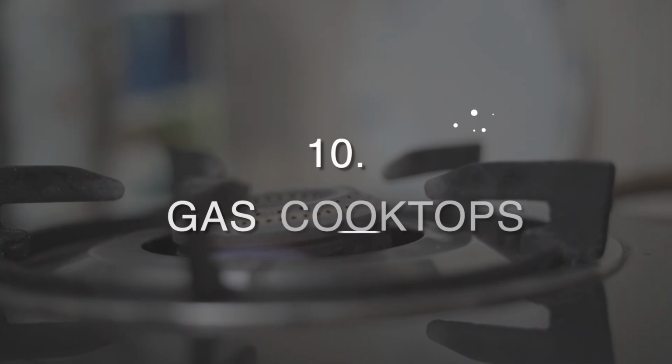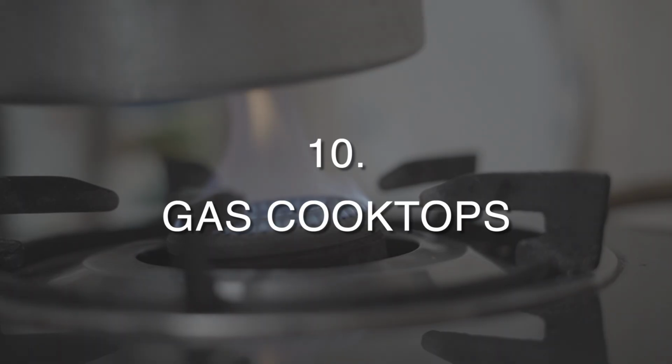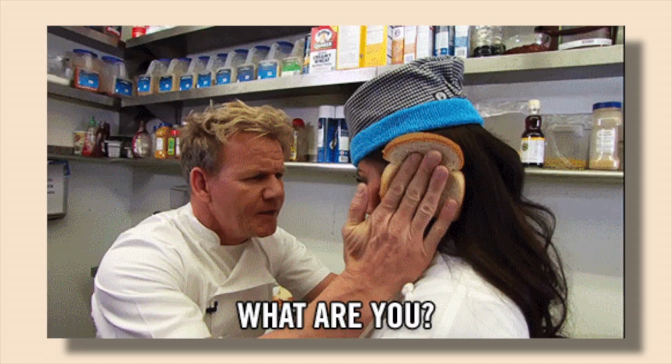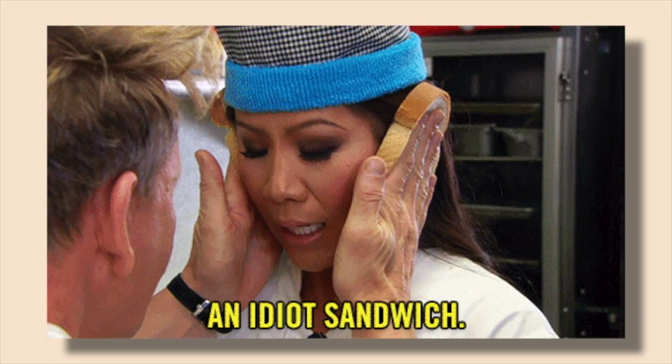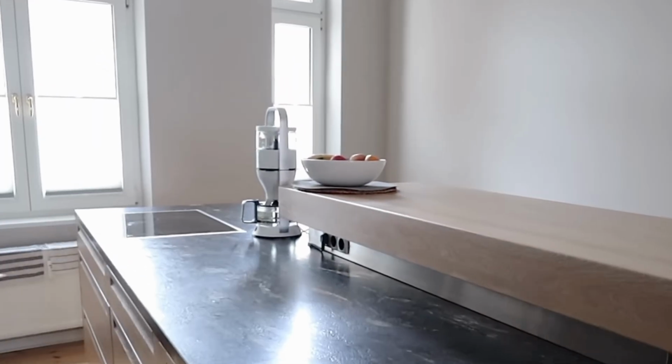Next up, we have gas cooktops. And I'm going to admit that I had a terrible mindset about induction cookers when I first started looking at houses. I was like, why would I ever want to have a house with an induction cooktop? Real cooks only use flames. Do you see Gordon Ramsay or Bobby Flay cooking on an induction cooktop? And I have to say that after living in our Berlin home and experiencing how easy it was to keep our induction cooktop clean, I was totally hooked.